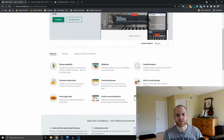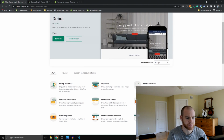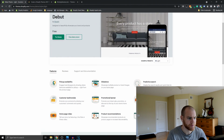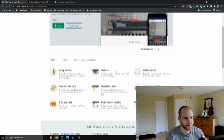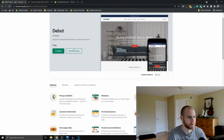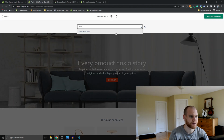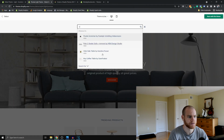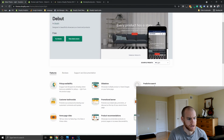Basically, it's like an Online Store 2.0 exclusive theme. I'll have more videos about that in the future. But basically, Debut theme, we can look at the features that they want to highlight: pickup availability, slideshow. A lot of the themes have that. Predictive search. That basically just means, we can look on the live demo store, while you're typing out whatever, it's going to start to bring up products. So if I type A, it brings up whatever. Or if I type arm, it's still going to autocomplete with these armchairs or whatever.